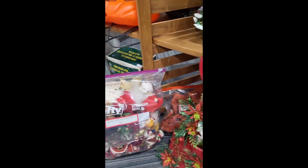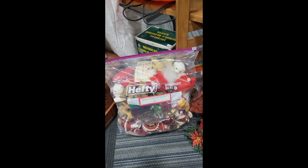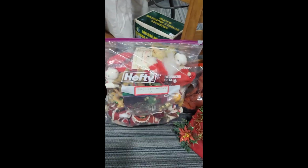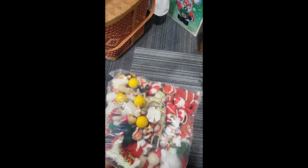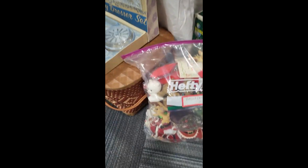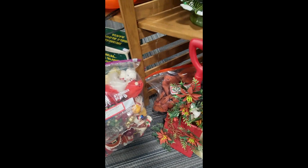Hopefully somebody will. I went through all of my Christmas crafting bins last month, and I picked all of this stuff out of my bins because I was like, I don't need all of this stuff. So hopefully somebody will like this because there's some good stuff in there. Have fun going through it, maybe craft with some of the stuff in there. I just didn't need it anymore.